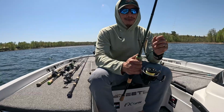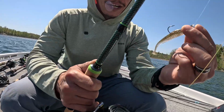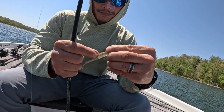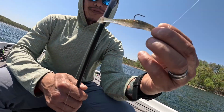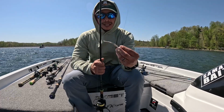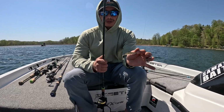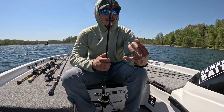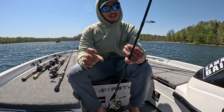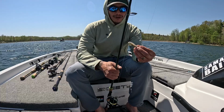Next, we got the swimmer. This is the Net Bait Blip Minnow. This thing is deadly, you guys. I see a lot of different things I could do with this bait. Definitely a great bait to have out pre-spawn on Mille Lacs. You know, they're looking for small stuff. Everything's small when the water's cold. So you got small perch, you got smaller crawdad. This is the perfect finesse bait.